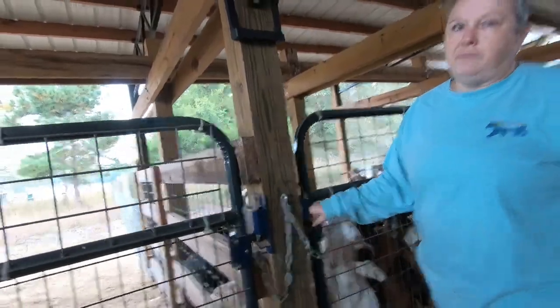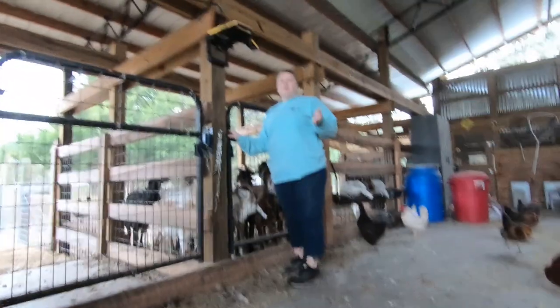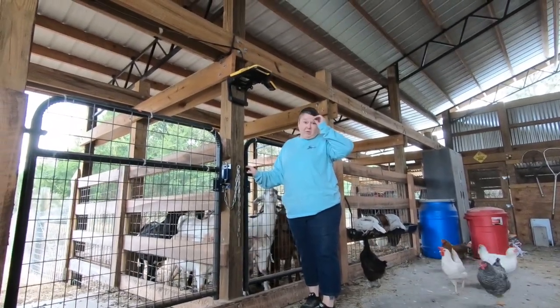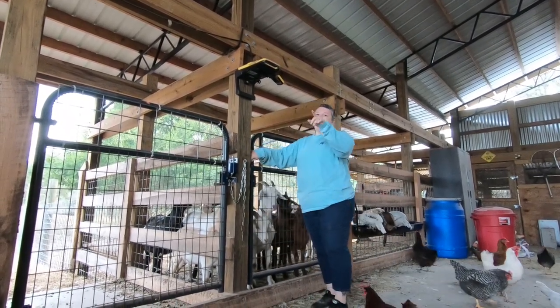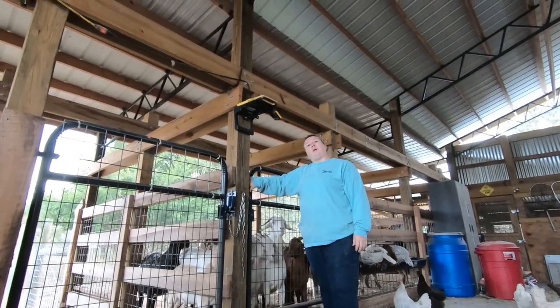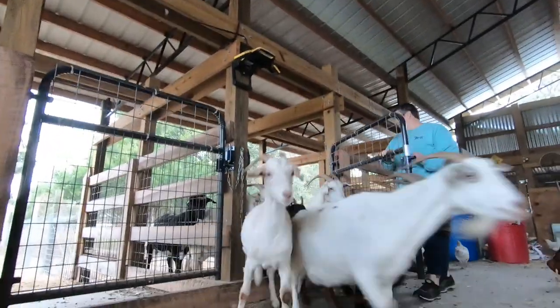When we let the goats in, if there's other people out in the barn with us, which usually during the week there's no one out in the barn with me, I'm the only one doing it. On weekends, Madeline's usually out here, and sometimes Rick Isaac's out here working with the cats. But we always double check that the gate is secure, and then we yell, goats coming in, because people have been trampled before. Goats coming in!